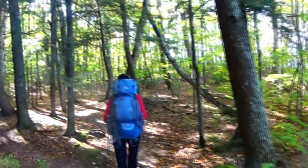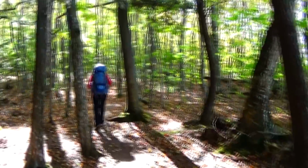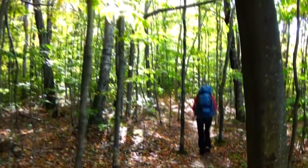Oh, this is a little different look. The hemlock forest right here. Just a small area. But after walking in mostly maples for the last 3 miles or so, it's nice just to see something a little different.